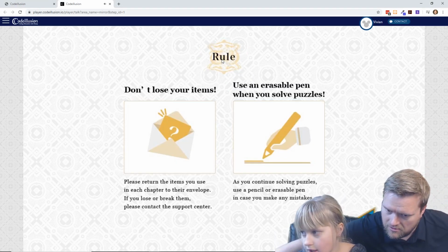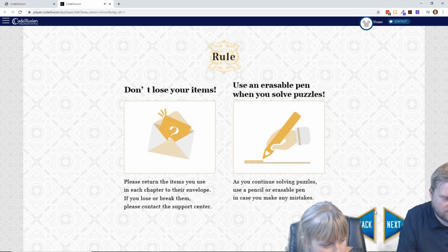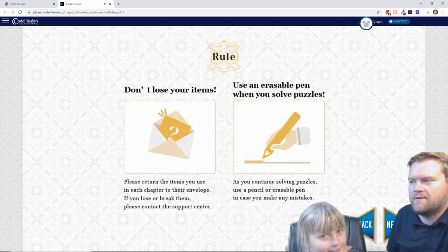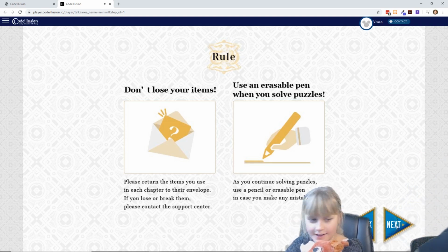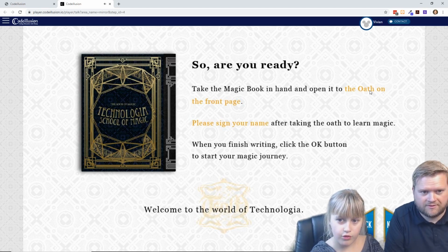At the beginning of the game, it just kind of gives you some ideas of what you should do, some rules you need to keep in mind. Use erasable pens, because throughout this game you are taking out this book. You're looking at puzzles. There's stickers involved, and it all interacts together at the same time. And we're going to see as we continue on that the actual Disney characters will appear, which are really neat.